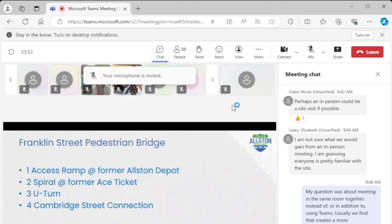In all of the options that we're going to be showing, all of them will be ADA compliant, walkable, bikeable, and also connect to the south side buffer path. So all of them are looking at that. We have four options right now.